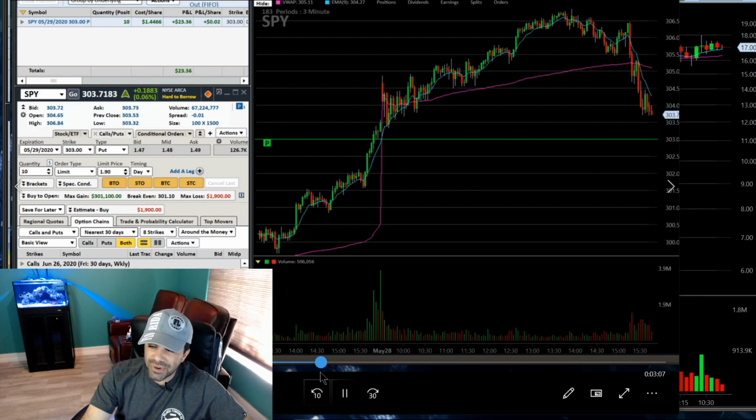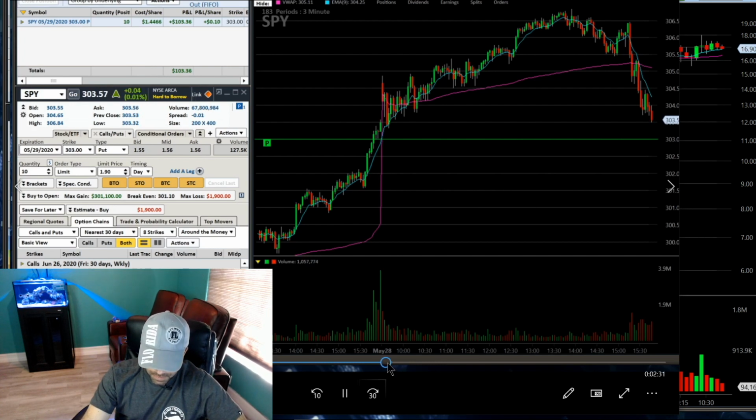Now we can't get up over 304 if you've noticed. We tapped 304. That's 304, that line, multiple times. And now we go all the way down there to the low of day area, which is this 303.50. Now I want to see it just bloop, dump, fall out of bed, just like, oh, the alarm clock, and just fall out of bed, boom, right? That's what I want to see happen there.